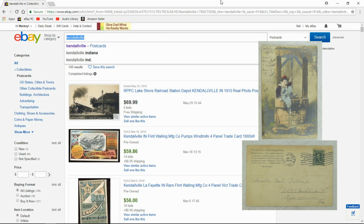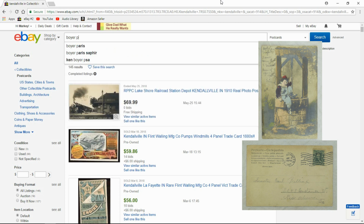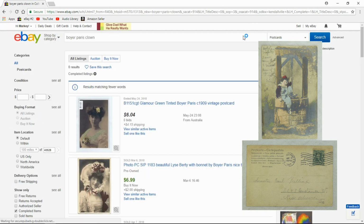This one here, as you can see, it's a real picture postcard. We're going to type in the name on the bottom, Boyer. Now, this is a hand-tinted card. Somebody has actually hand-brushed the design on there. And it's a clown, so let's type in that. Let's literally type in Boyer and clown. That's probably the best chance you're going to get.